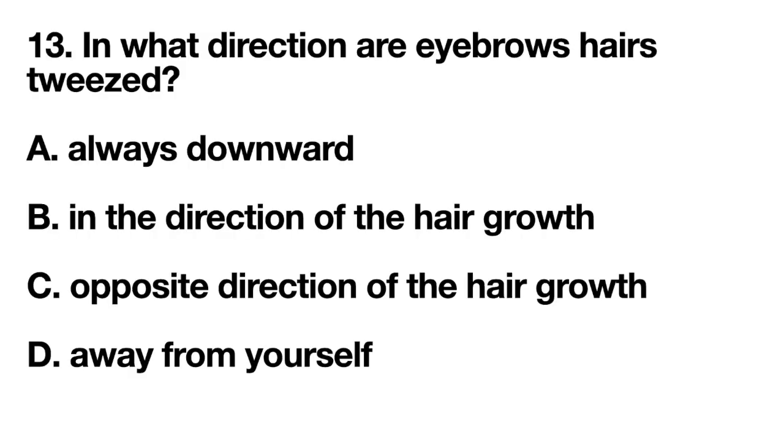Number 13. In what direction are eyebrow hairs tweezed? A, always downward, B, in the direction of the hair growth, C, opposite direction of the hair growth, D, away from yourself. The answer is B, in the direction of the hair growth.